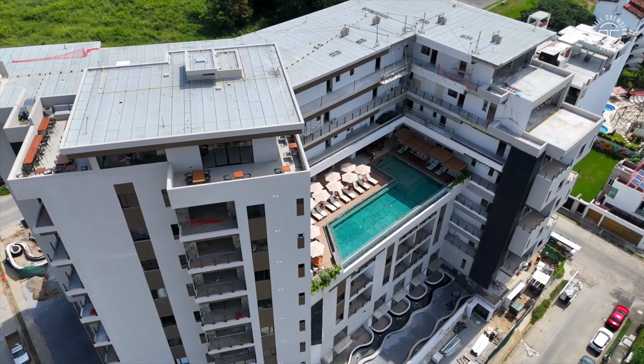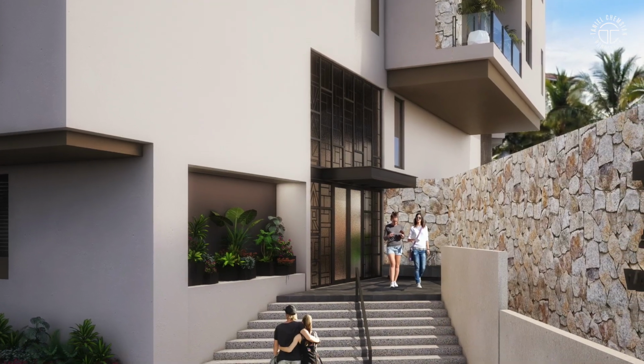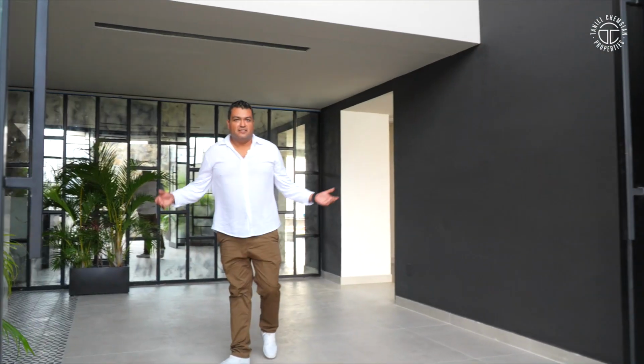And this is Valarte, a one-of-a-kind modern condominium inspired by art. The entrance to Valarte is located off of Cabaret Street, here in Fluvial Vallarta. At Valarte, we believe that everyone should have easy access to our front door. That's why we have designed the wide stairs and the handicap access ramp for your convenience.